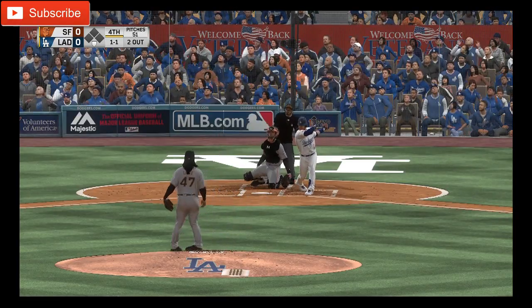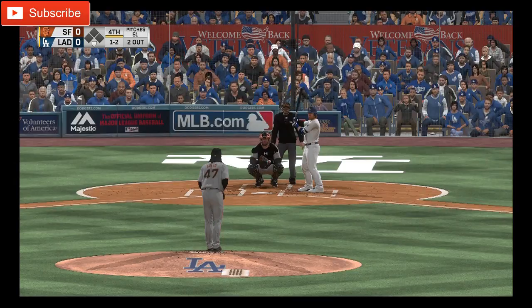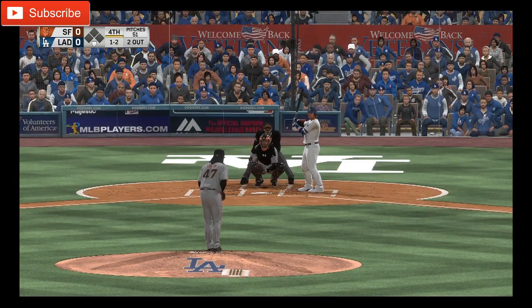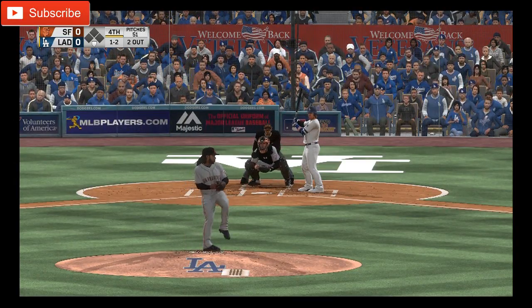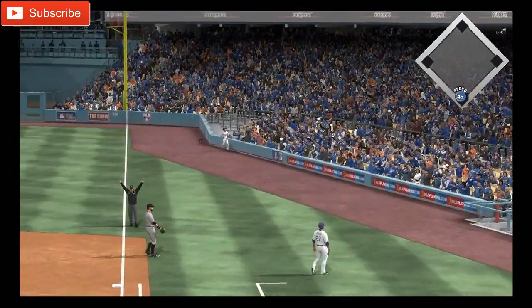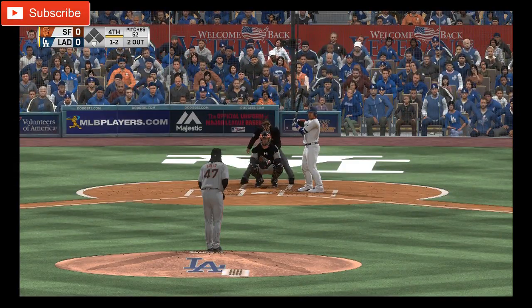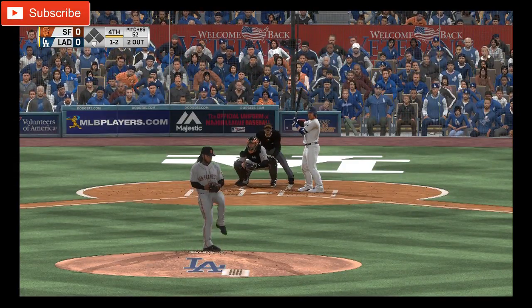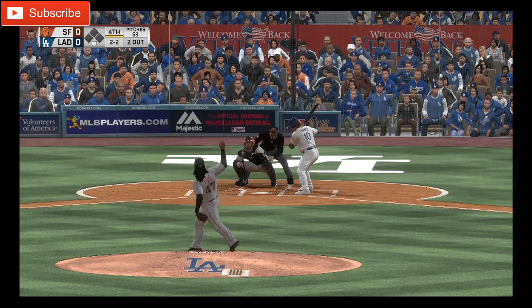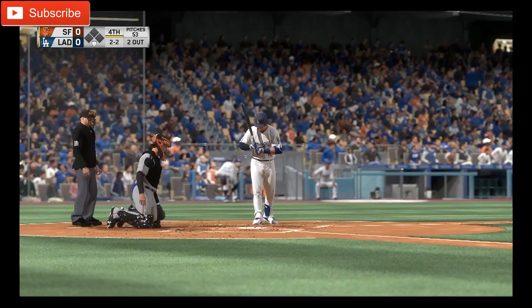Fouled back. Now here's the pitch. Good job to spoil that one away, and he stays alive. Here he comes again, 1-2. And a good pitch, but it misses here, and that moves the count back to even on the Dodger third baseman, 2-2.